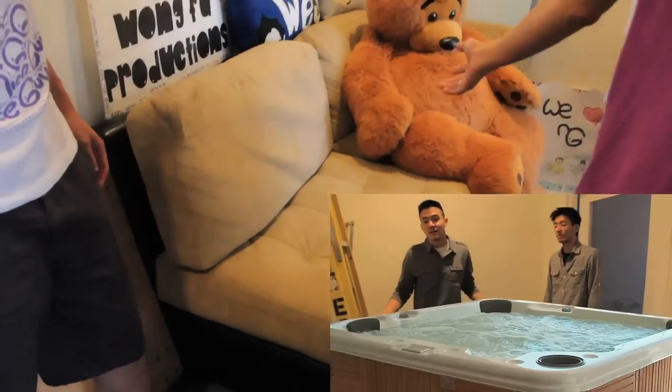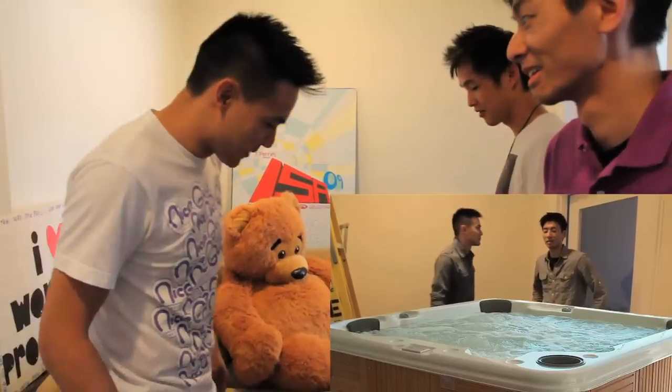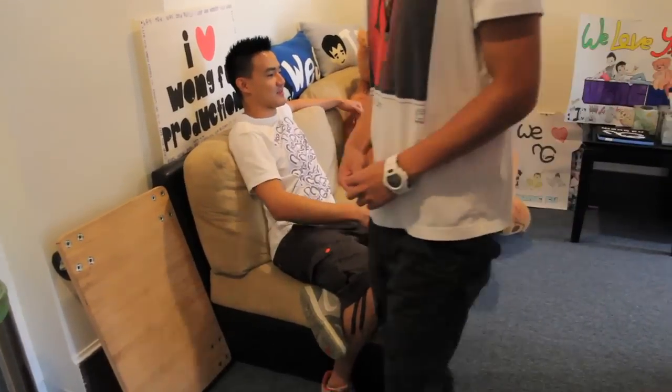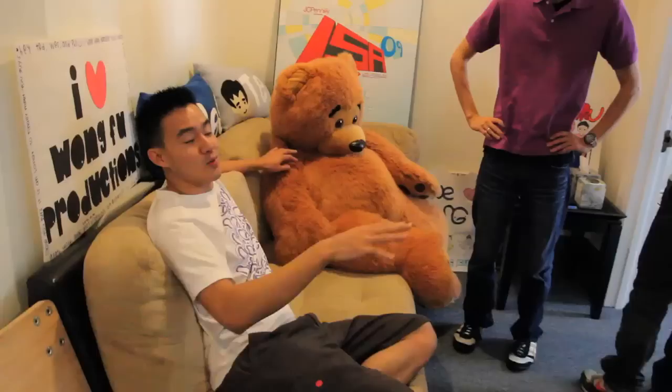Look, for example, these couches were not in our old office. They were in our old apartment, and now we brought them here. Okay, see? He's wrong already. And Phil was saying that we're gonna put a jacuzzi here, and look, this couch is right here. You just do the same thing, there's just no water, but just imagine. Imagine you're coming to the Wong Fu office, and we're so busy, this is the waiting area.